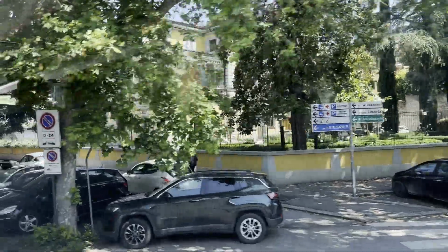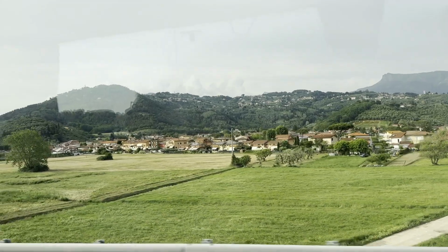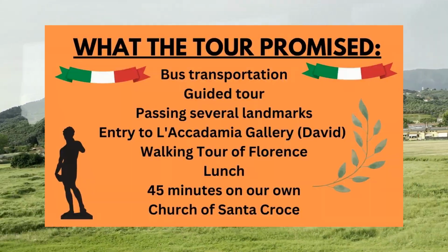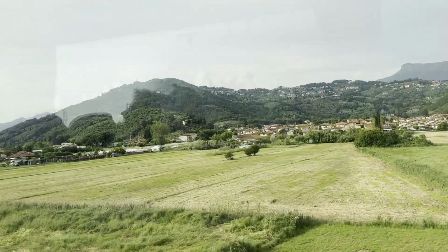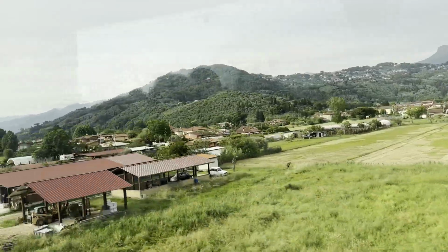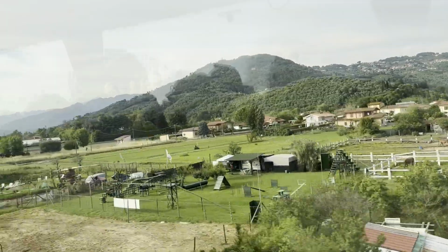So now that I've walked you through the tour and our day in Florence, let's take a look at what we thought about the tour. Did we see everything we were promised? And did we think it was worth the price? Number 1, did we see everything we were promised? Yes, we did. And the bus was very comfortable. The tour started on time. We arrived back to the ship on time. There were no bumps or surprises or problems along the way.